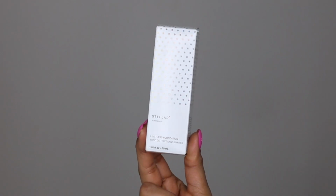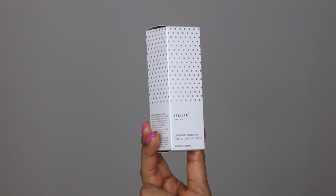But before I even get into the foundation shades and actually doing the demo, let's quickly talk about the packaging, because I have to say their packaging is so stinking cute and clean and very modern, and I'm actually really obsessed with it. So it's all white, and then there's these tiny little holographic dots all over, and then it says Stellar, Monica Diol. Super, super clean and pretty and modern. I love the outer packaging.